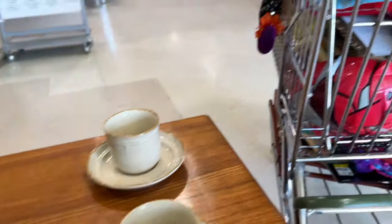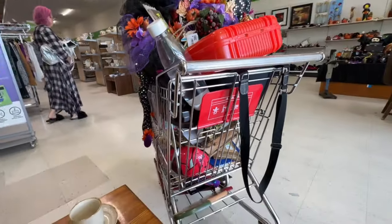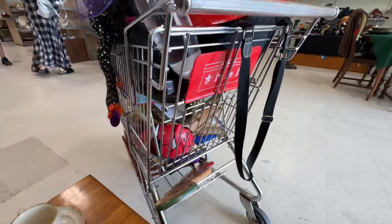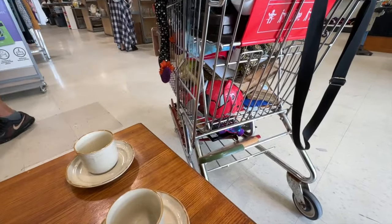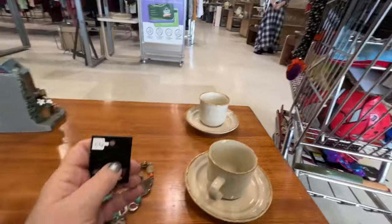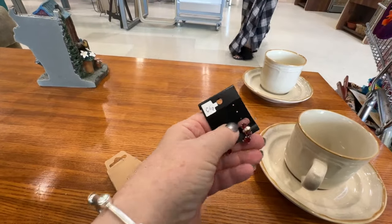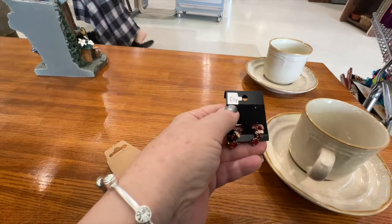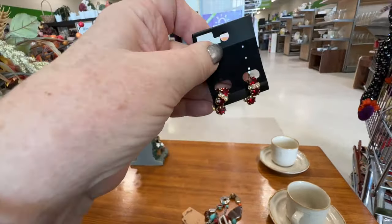Okay, so I sat down a little bit to take a break from this huge pile here. I'm going to review the cart and ask prices for a couple of things that were not priced. Now, in the jewelry, I put a couple of pieces aside behind the cash, but this is one that I picked up that I didn't film.